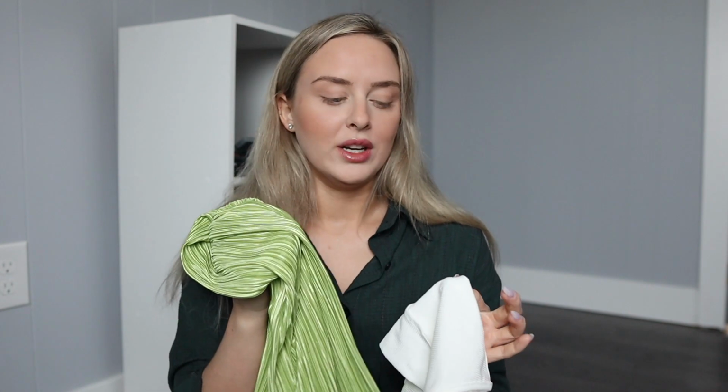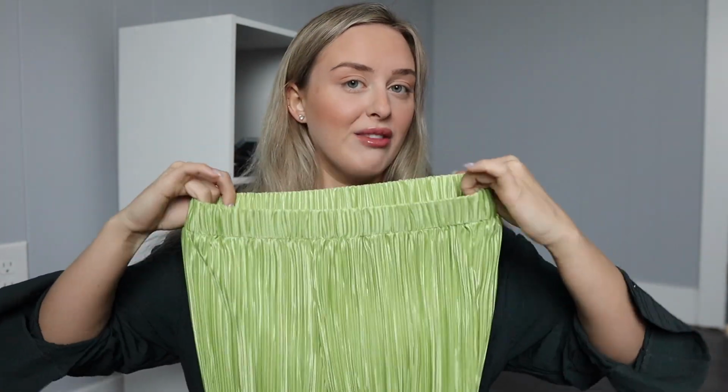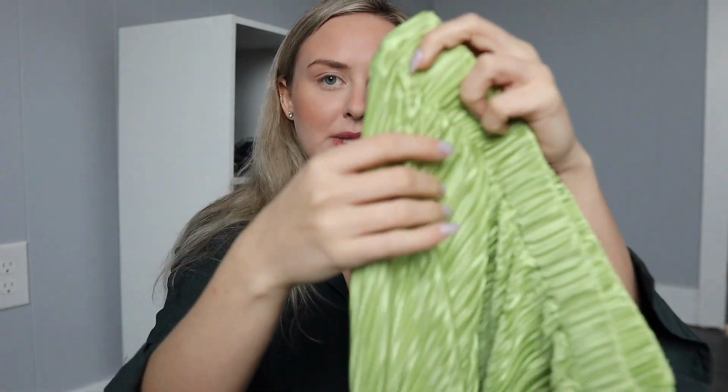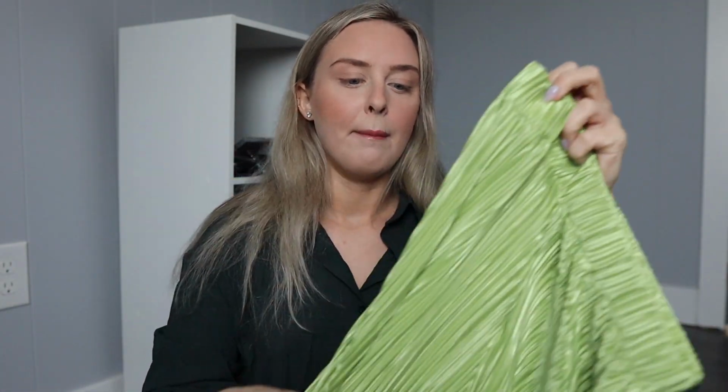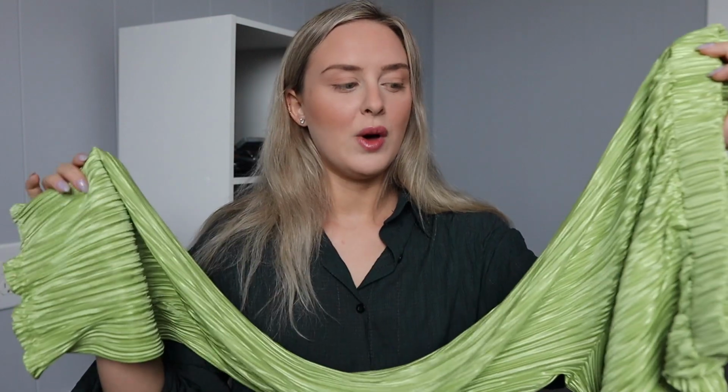Next outfit I wanted to go over are these green pants and this little tank top. First with the pants, same thing, high-waisted. However, these do have more give to them, so they're very, very stretchy, and they are that ribbed material, but they're very flowy and light, which is perfect for when the weather starts getting a little bit hotter, as well as the color is just so fun.